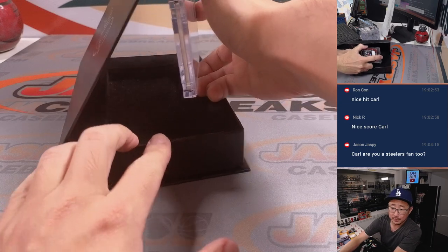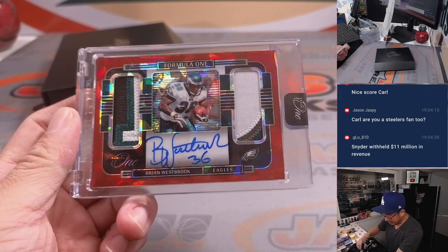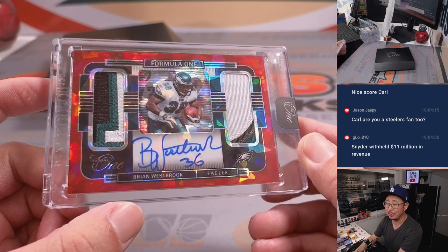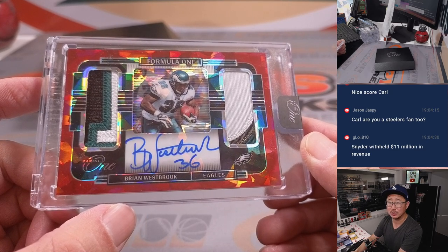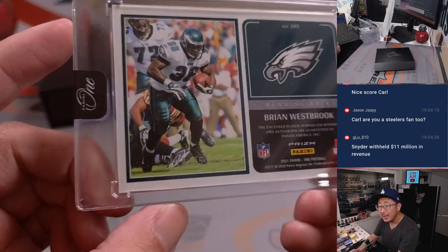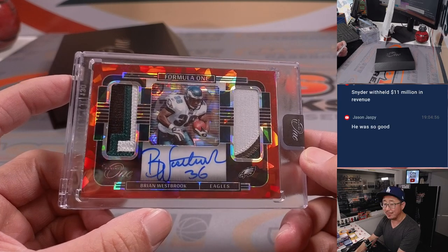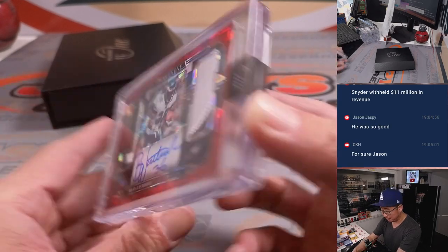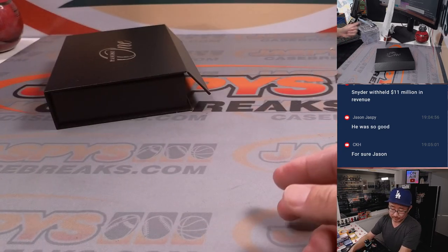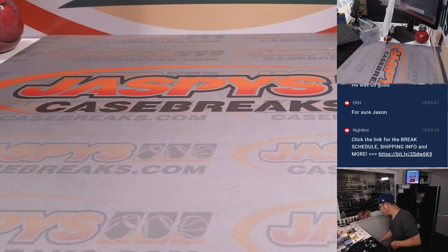Okay. Last one. Last one is, nice, Jason Jaspy's gonna like this one. Formula One, dual relic and autograph, Brian Westbrook. Jason, if you're listening, tell me your favorite Brian Westbrook story. That's pretty cool. Kind of catch that in the lighting right there. 10 out of 15. Yeah, look up the Brian Westbrook numbers, ladies and gentlemen. It was real good. That's for Aaron Salinas and the Philadelphia Eagles. The fly, Eagles fly. All right.